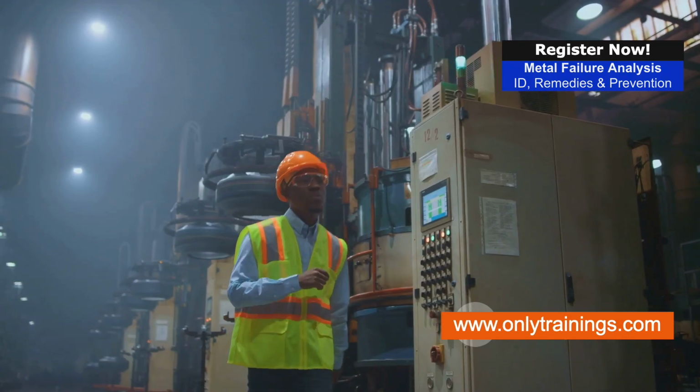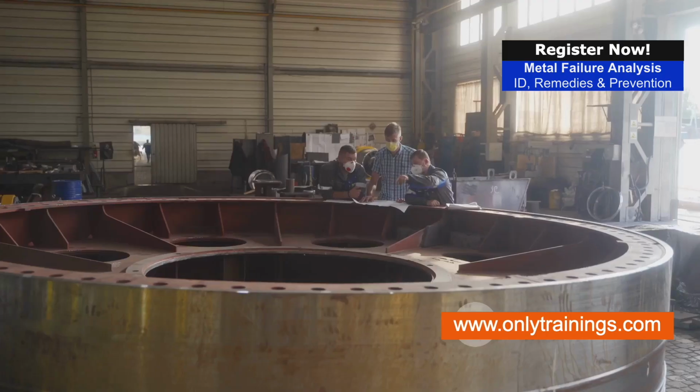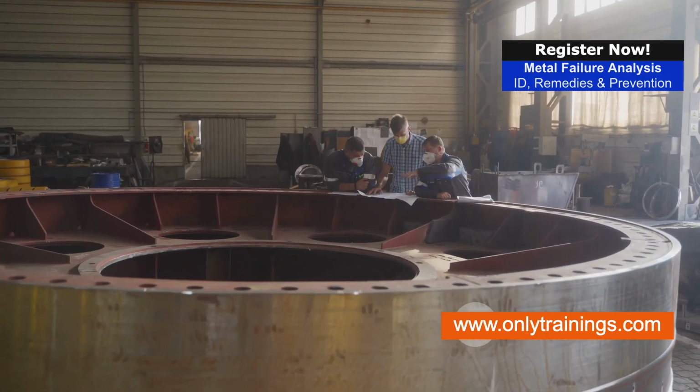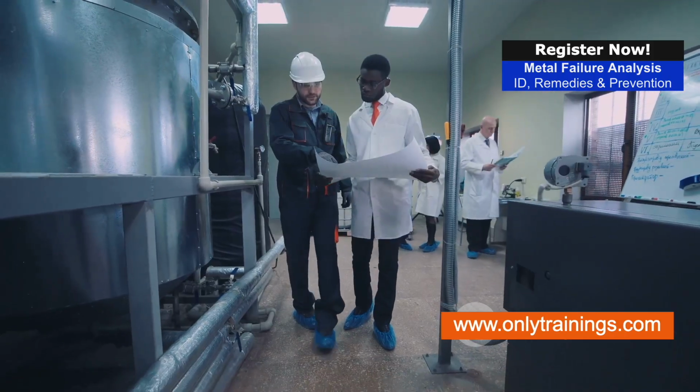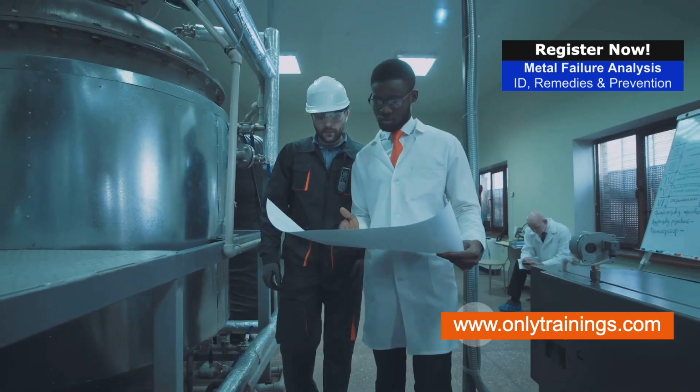Who should attend? Metallurgical and materials engineers, mechanical and reliability engineers, metal producers and users, OEMs and Tier 1 suppliers, and quality and failure investigation teams. Especially if you're in the chemical industry.